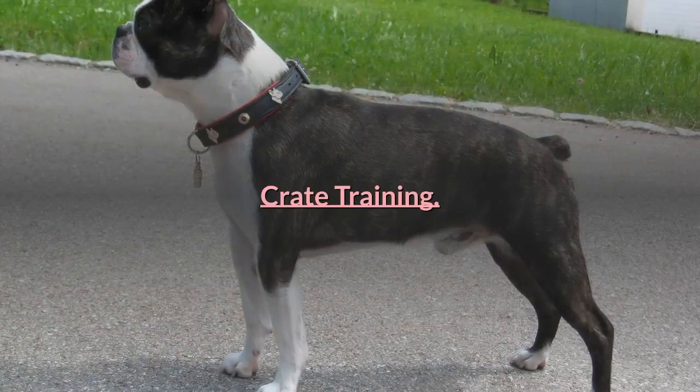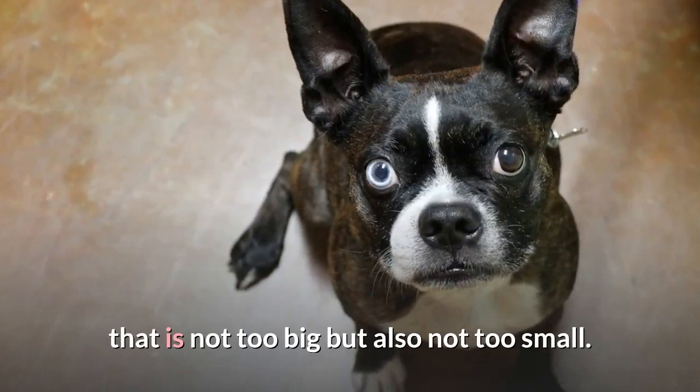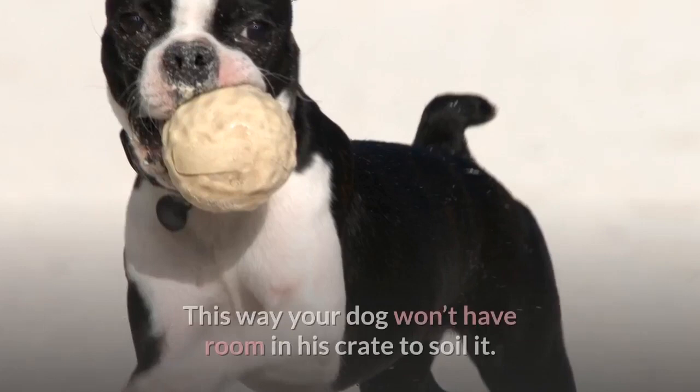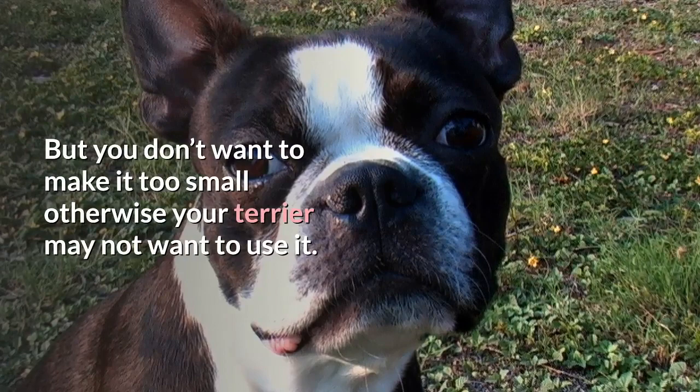Crate training. Typically, a terrier will not want to go to the bathroom in the place that they consider safe. This is where they sleep and hang out when they feel like relaxing. In order to make them understand this as their safe space, you will need to have a crate that is not too big but also not too small. What is suggested is that you purchase a crate that will be able to fit the dog at its adult size but offers a divider so that you can make it smaller. This way your dog won't have room in his crate to soil it. He will want to go elsewhere instead, giving you the opportunity to train him to go potty where he is supposed to. But you don't want to make it too small, otherwise your terrier may not want to use it.